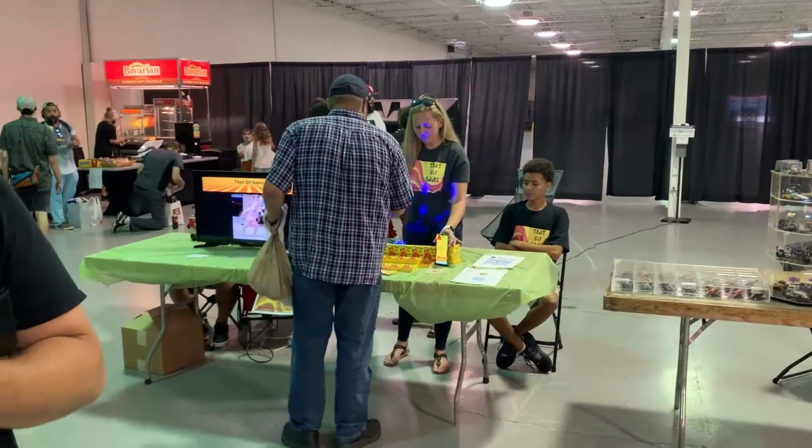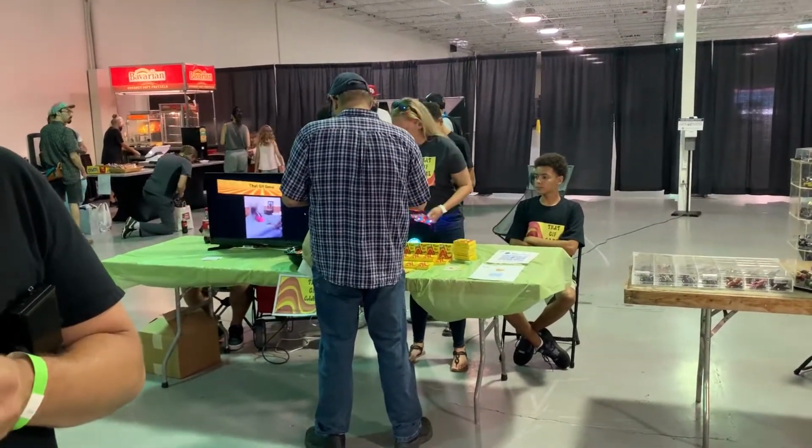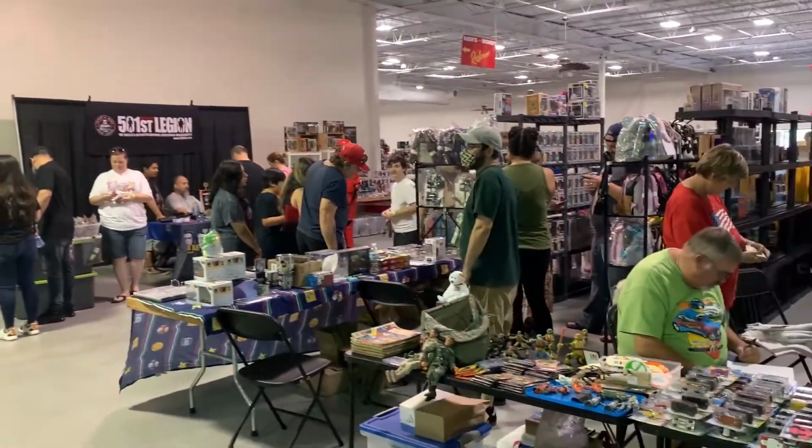And then these folks are doing some gift game. I'm afraid to go over there and talk to them because I think I might get stuck there for a while. We got like two more aisles to go down of stuff. It's not bad. A little warm.